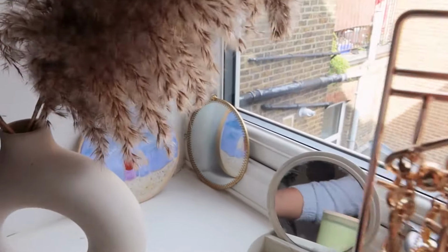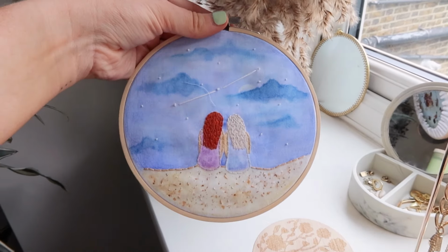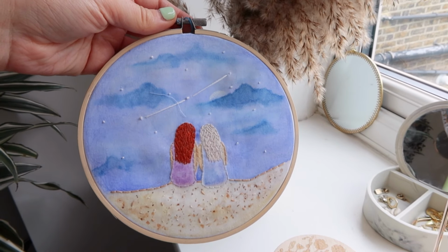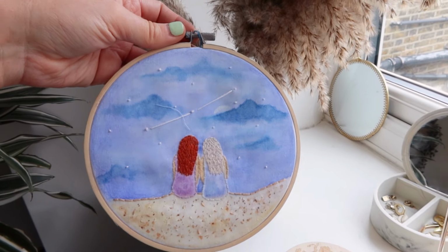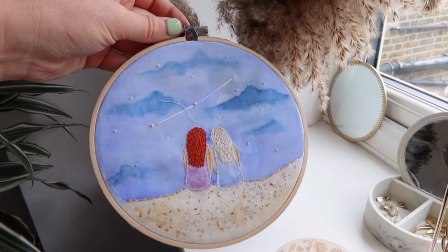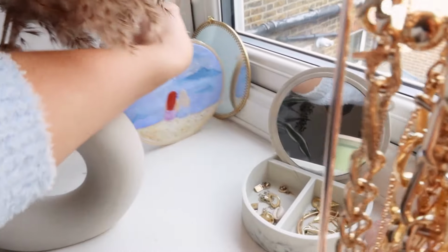Behind it, if you're wondering what this is, one of my friends got me this as a birthday present last year. We met in Bondi in Australia, and this is meant to be us sitting on Bondi Beach looking at Orion's Belt, which is something we did a lot most nights because you can see Orion's Belt there, and just the best time of our lives. So she got me that. So yeah, that's really sweet.